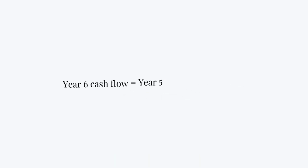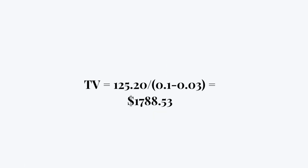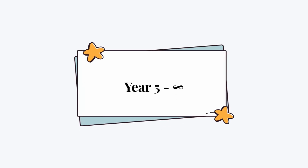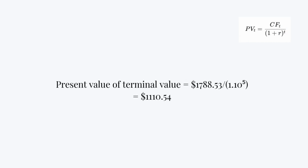First, estimate year 6 cash flow. Year 5 cash times 1.03 gives $125.20. Using this formula, we can find the terminal value. That number, $1,788.53, is the value at the end of year 5 of all cash the business will produce after year 5, assuming our steady growth forever. We discount that back to today, 5 years at 10%. We will have $1,110.54.